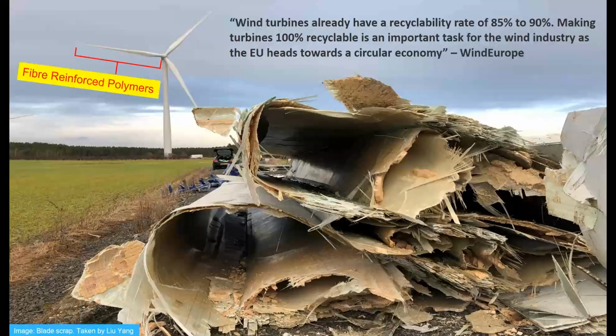The good news though is that most of the wind turbine structure is in fact recyclable and has been recycled accordingly. It is the wind turbine blades that are particularly problematic when it comes to recycling. And this image gives a clue to why that is the case. Most modern wind turbine blades are made of glass fiber reinforced resins, such as epoxy, which is difficult to recycle on its own.